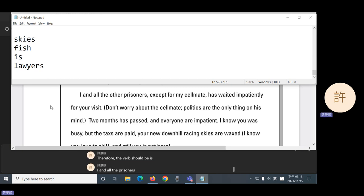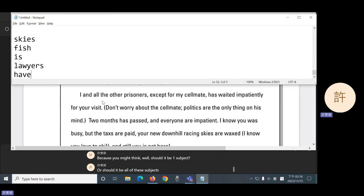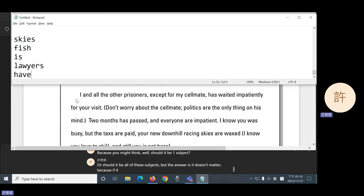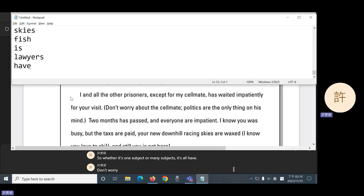All the prisoners, except for my cellmate, have waited impatiently for your visit. So this is a kind of a trick question. Because you might think, well, should it be one subject or should it be all of these subjects? But the answer is it doesn't matter, because the subject is I, the verb should still be have. So whether it's one subject or many subjects, it's all have. Don't worry about the cellmate. Politics is the only thing on his mind. So some words that end in S are actually singular.